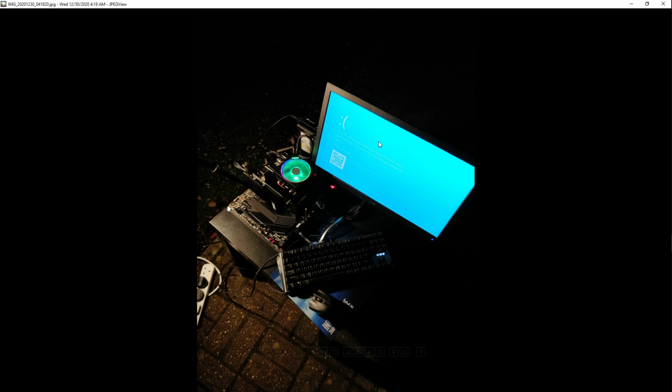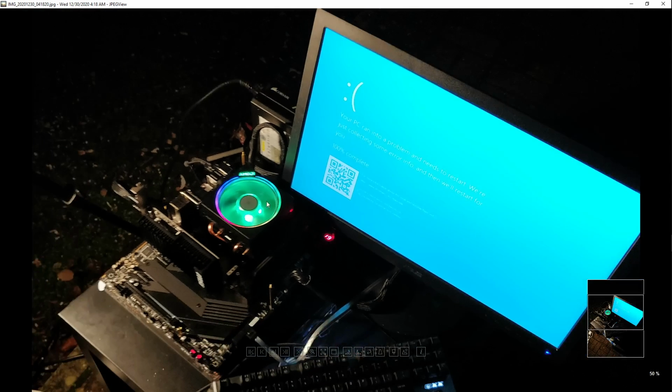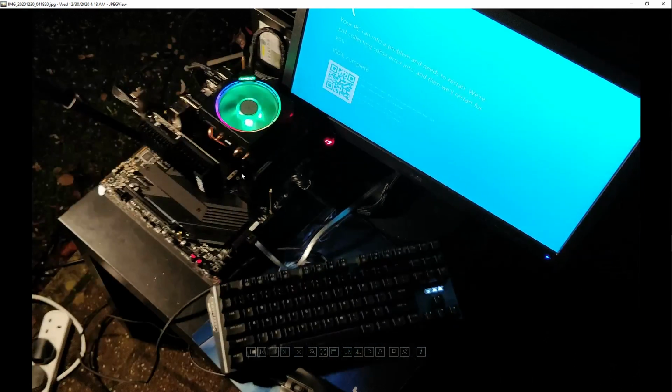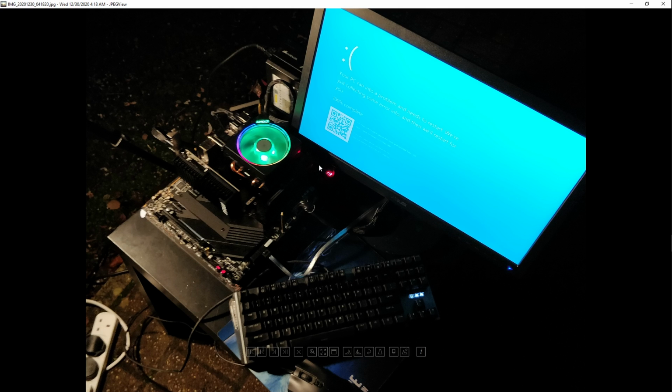Anyway, here's a close up of the actual setup, of course, blue screened. CPU temperature at this moment was 19 degrees, so I'm just on the air cooler. I had to take the fan off of the memory. You'll notice there's no fan over the memory stick. And that's actually interesting because I was having so many weird issues. Of course, the profiles were gone, which kind of sucked.